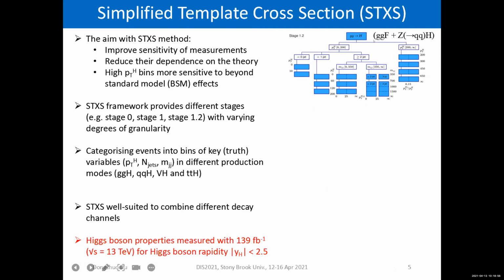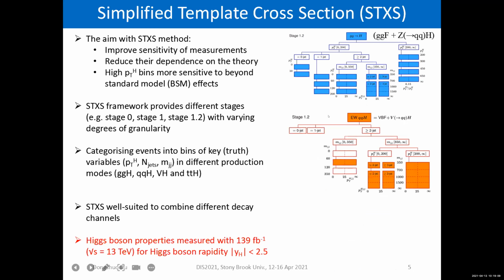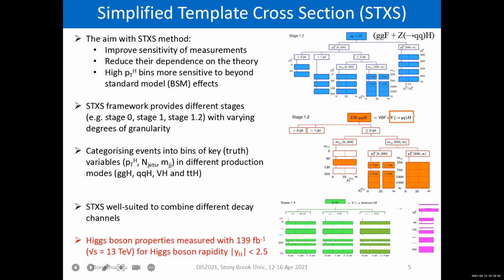It mainly contains ggF plus ZH with the hadronic decay, and then is first split by pT Higgs, then split by number of jets and mjj. And second is the electroweak qqH production mode. It mainly contains VBF plus VH with V hadronic decay, and at the bottom is the STXS binning for the VH and the ttH production modes, and for the VH, the V is leptonic decay.